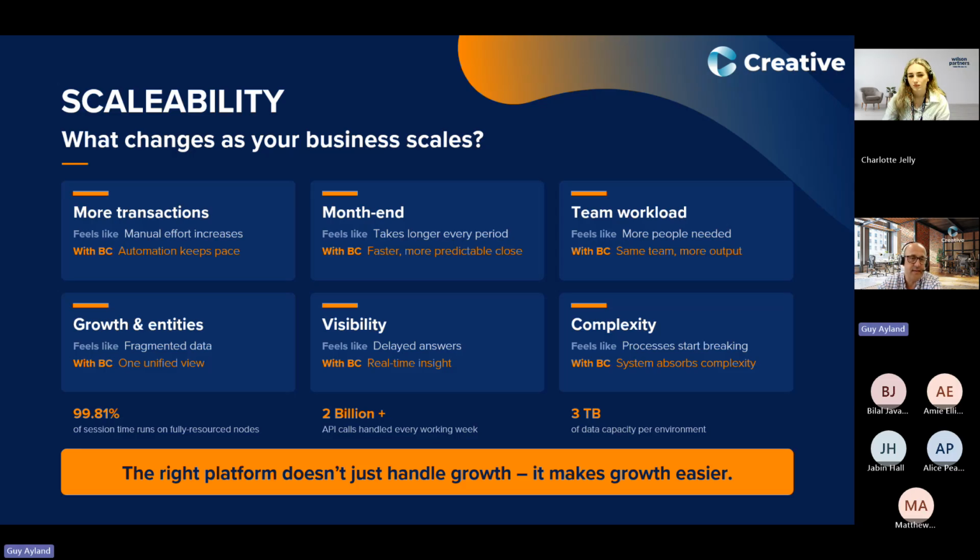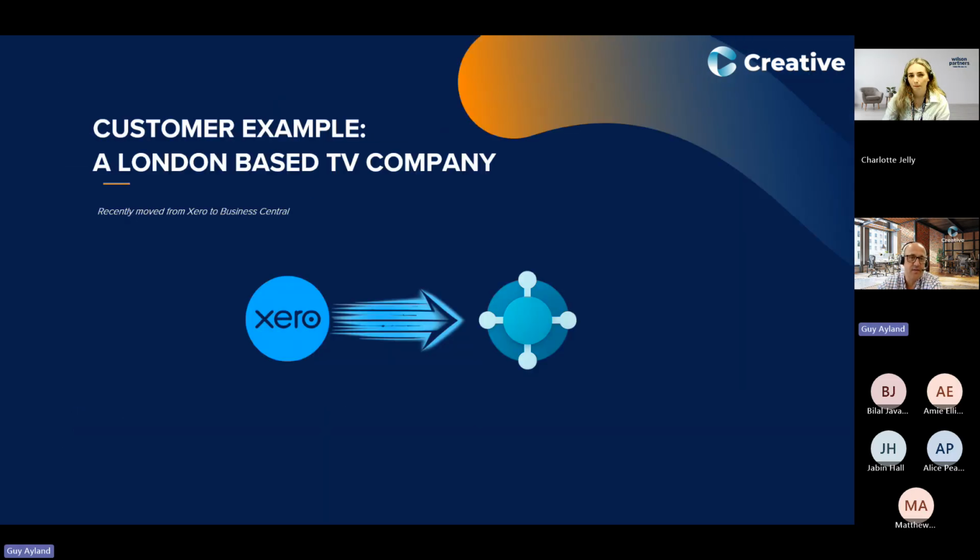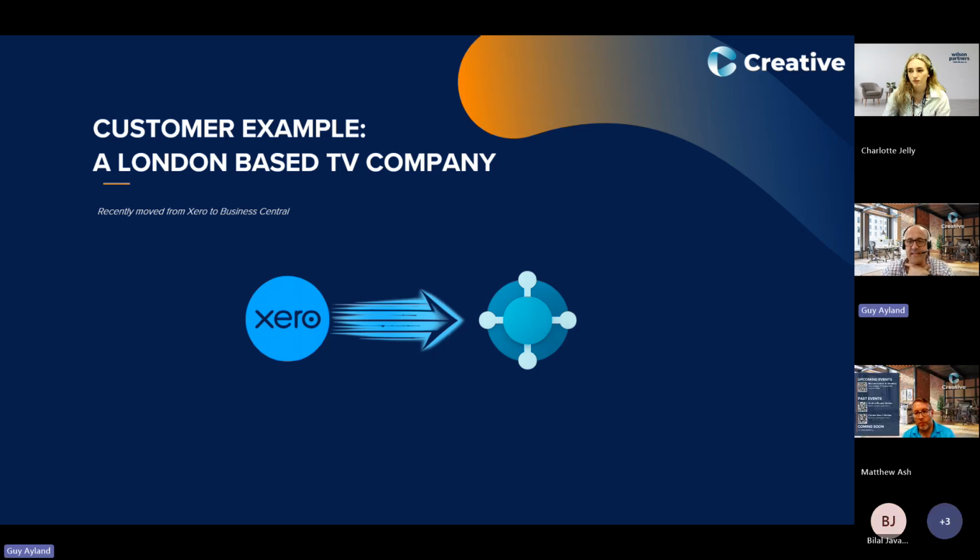So I think that comes to the end of our session on the 7 signs. Now we come on to our customer example. Our intention was to have a customer here with us this morning, but sadly he's been unable to make it, best laid plans and all that. So instead, Matt is going to step in for him. Matt has worked closely with this customer, both from a pre-sales perspective and right through the implementation, so he knows and understands the business really well.